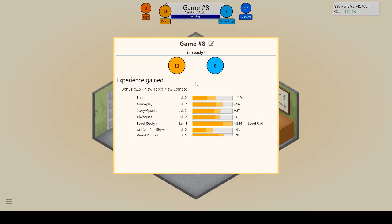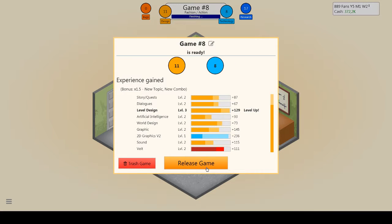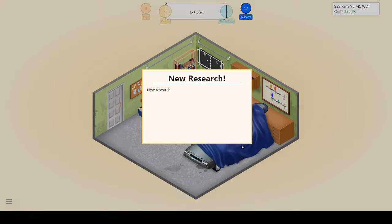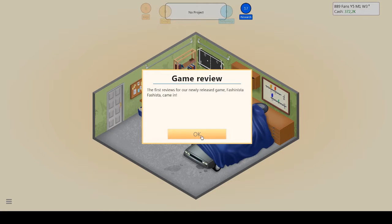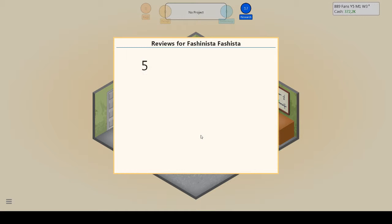Oh, I didn't give it a name. Well, it's called Game 8 now. Oh, I can rename it. Okay. Call it the Fashionista Fascista. I don't know. It's about fascists that are trying to take over the world. Level editor is available. Okay. And the reviews are here. Oh, probably not too. What? Okay.